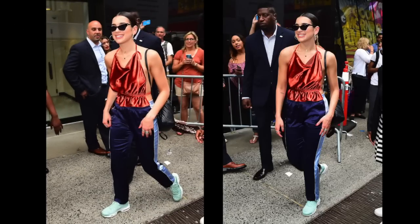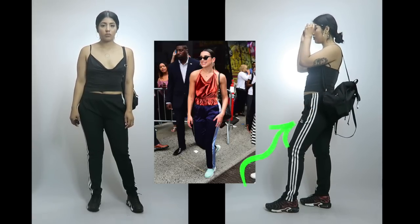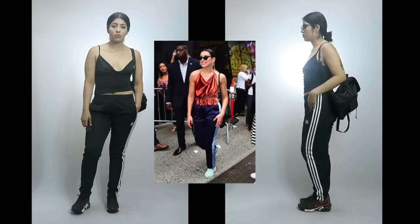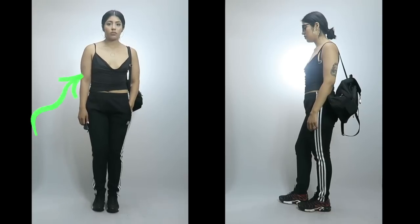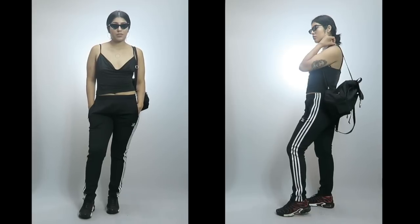This was the first outfit that I found from Dua Lipa, and it really surprised and shocked me because I felt like it was such a clash of so many different things, but it went so well together that I fell in love with it. For my recreation, I wore my Adidas track pants, which I got off of ASOS. And then that little cami top is very inspired by the early 2000s. I really like the cowl neckline.